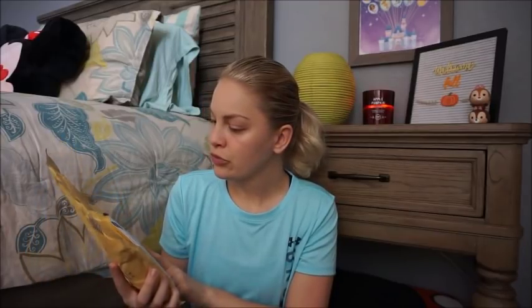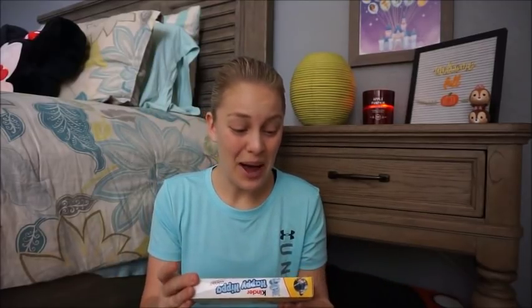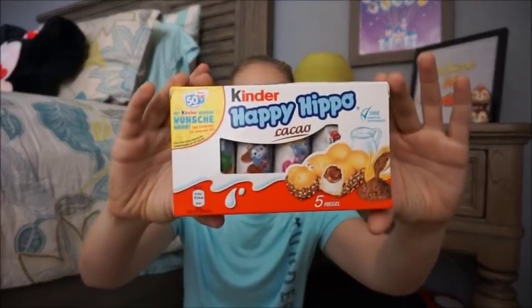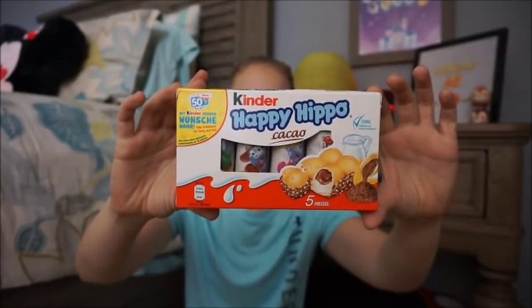It is from, I think Switzerland. Oh my gosh, I'm so bad with out of country packages, somewhere far away. But I am seeing chocolate in here and that makes me so happy. This is the Kinder Happy Hippo Cacao 5-piece set of little chocolate hippos. Oh my gosh, how cool is this?